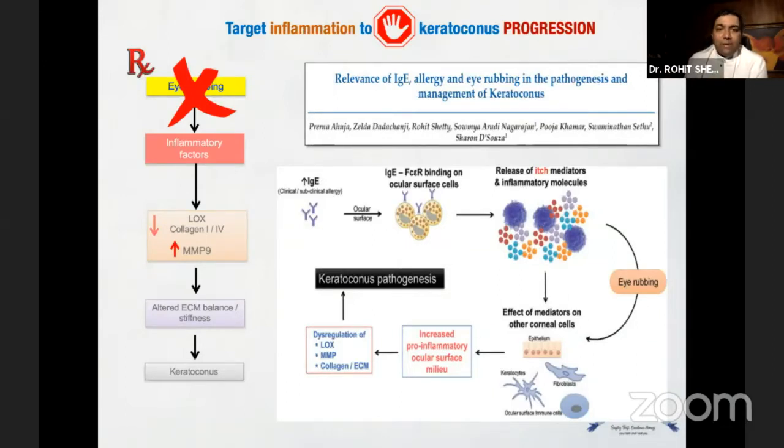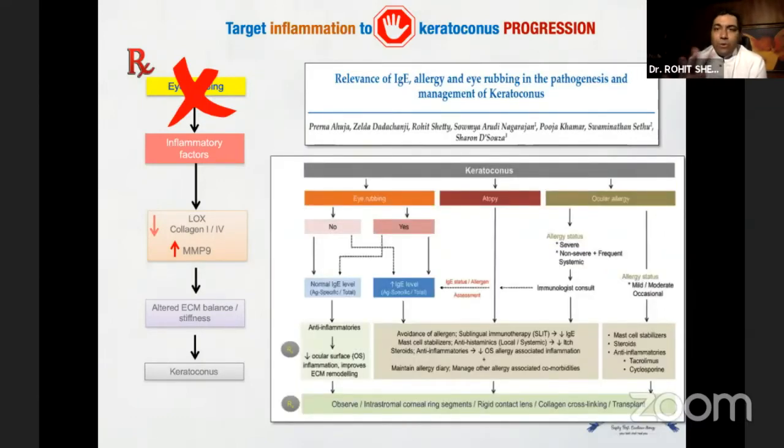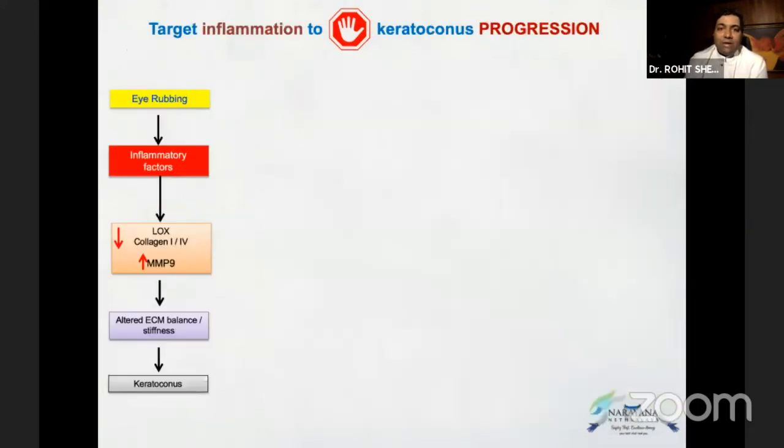different functions. So one of the most important things for a clinician is to look for IgE. If it's high, treat it. I'm not going to go deep into this because it's all freely available in IGO. Eye rubbing driven by IgE has to be targeted by looking for allergy and reducing the allergy potential, or even, in very bad cases, we do sublingual immunotherapy for that particular allergen. So the immunologist is a very important part of the keratoconus flow in your clinics.